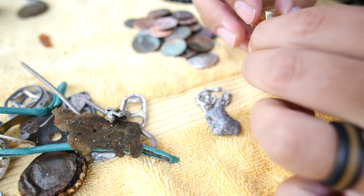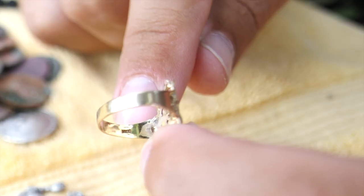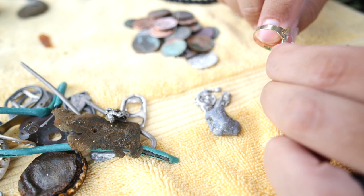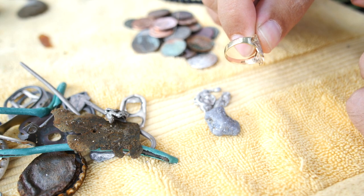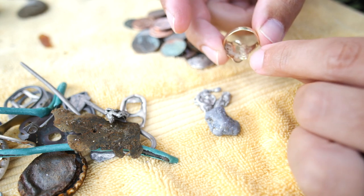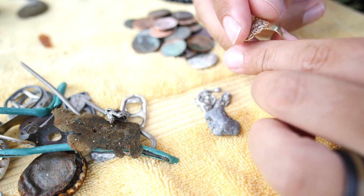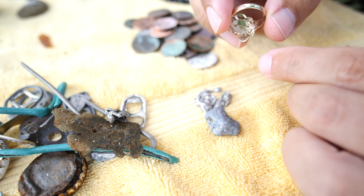There is a marking on the inside. We don't have the macro lens on here, but you might be able to see the marking right here. And what it says is 14K. And again, it almost looks like where the marking is, it's not a nice crisp gold. It's actually almost a little bit rusty. So that's definitely leading me to believe that this ring is unfortunately plated. Nice little ring. I was really excited to see that in the scoop, but I'm not a believer, guys, unfortunately.